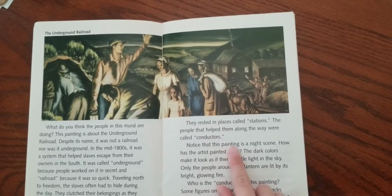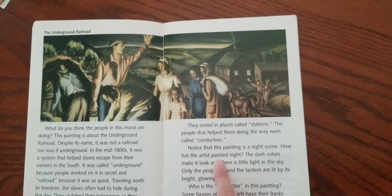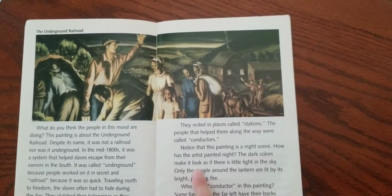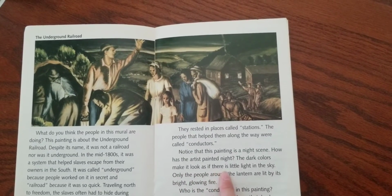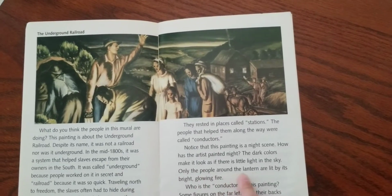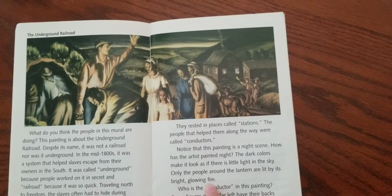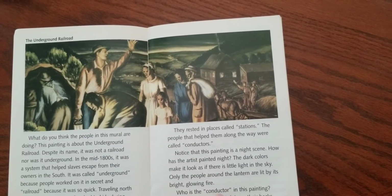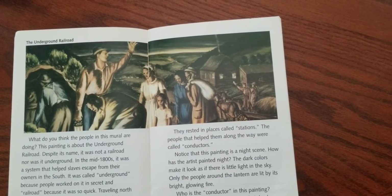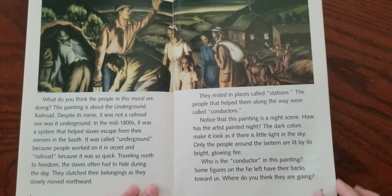Notice that this painting is a night scene. How has the artist painted night? The dark colors make it look as if there is little light in the sky. Only the people around the lantern are lit by its bright glowing fire. Who is the conductor in this painting? Some figures on the far left have their backs toward us. Where do you think they are going?